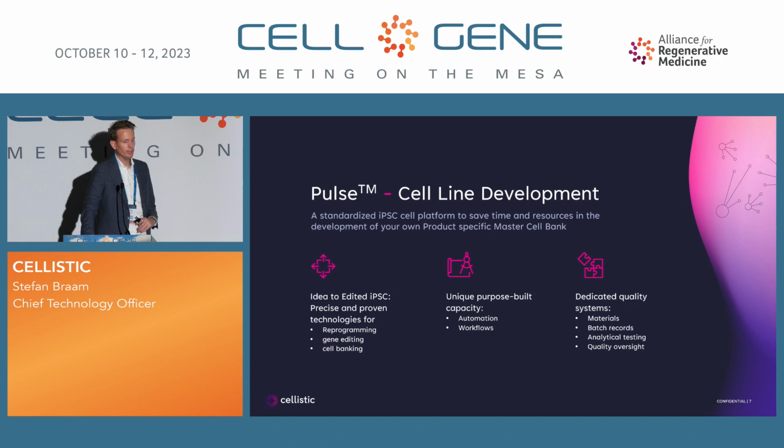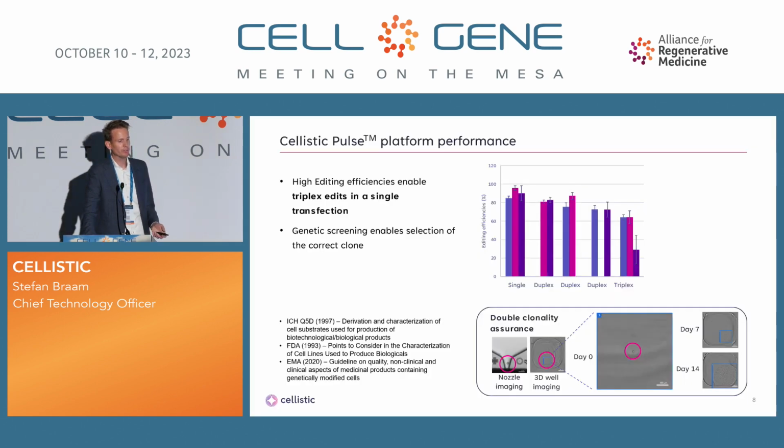We have built a lot of automation, a lot of workflows. It's fully overseen by a quality assurance team, high quality materials, batch records that are being reviewed by quality assurance, and a lot of analytical testing to provide confidence in the cell that is being generated.